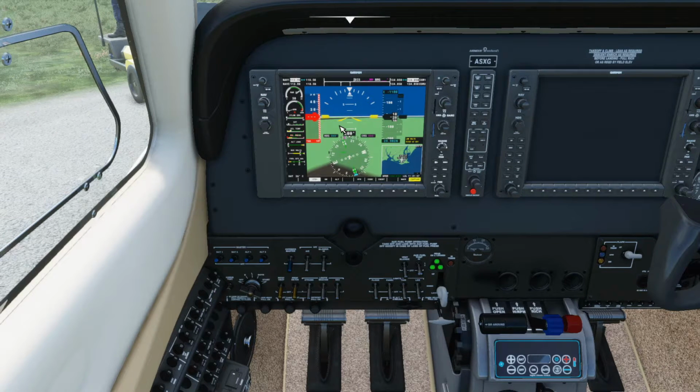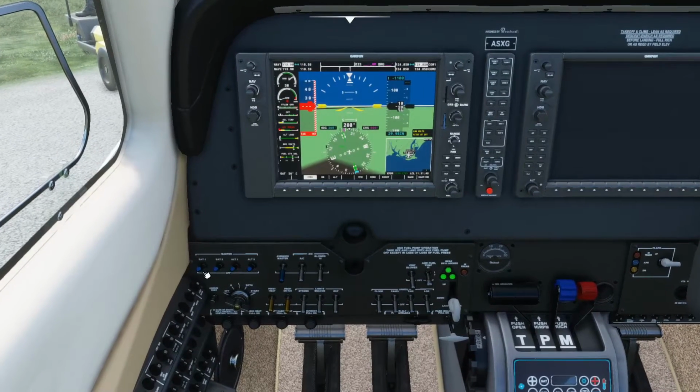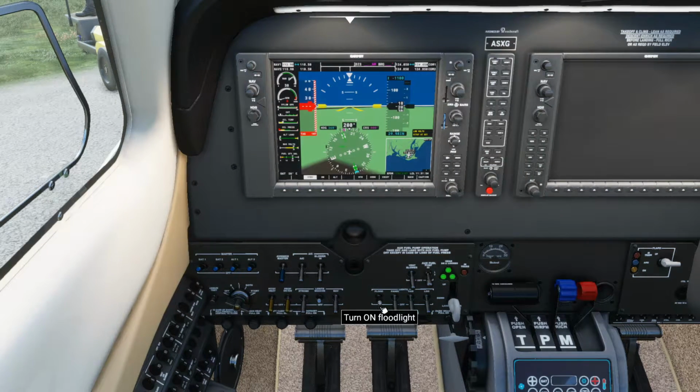Pull the parking brake. Let's go. Mixture full rich. Oh, props gonna be full rich. There we go. And then mixture full rich. Throttle all the way open. Make sure that is on. Our beacon light. And then turn that on. Just so we can see better.